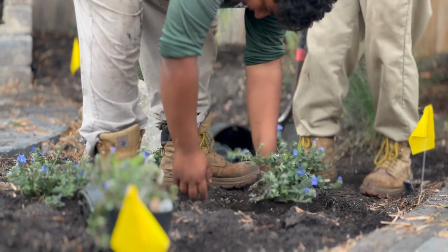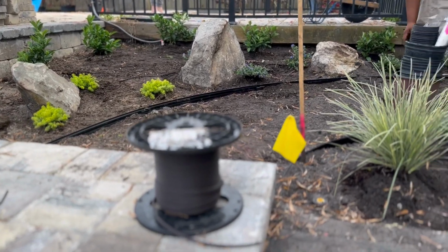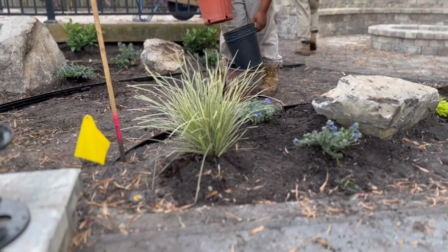We have the flagstone walkway going in tomorrow, the lights, the rock, and then we still have sod and mulch and stuff like that to come. Like every job, it always has to be ugly before it's pretty. So that's what it is right now. Everything's ugly and we're gonna make everything pretty out here. So stay tuned and check it out.